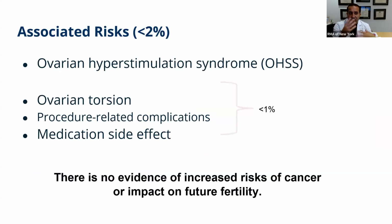The risks of the stimulation and egg freezing process, as I mentioned before, are very low. There's hyperstimulation, meaning too much hormones in the body. Ovarian torsion, the ovary twisting on itself. Again, that's why we have you keep it easy. Then there are complications related to the procedure itself. There's a needle going into the body, there's anesthesia, etc. Again, risk of all these things is very, very low.